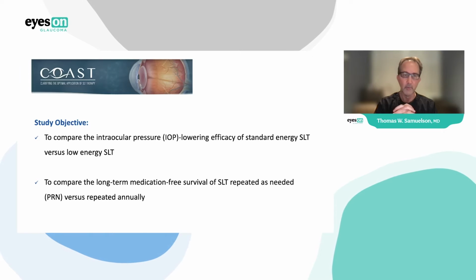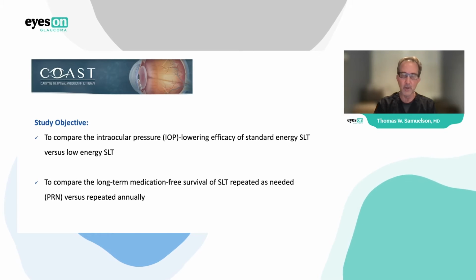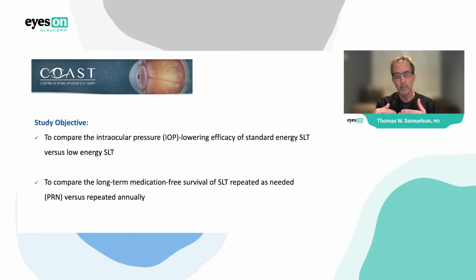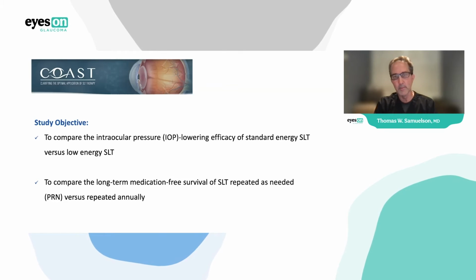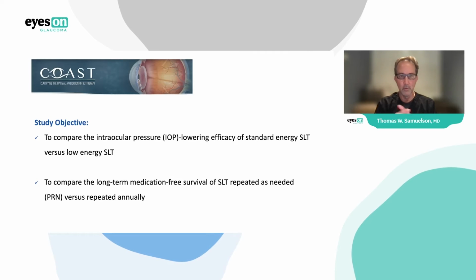Now, I want to draw your attention to an ongoing trial called the COAST trial. Maybe you're familiar with it, but COAST is an acronym for Clarifying the Optimal Application of Laser Therapy. So if we're going to use laser earlier and more often in the management of glaucoma, we want to be confident that the laser dose that we're delivering and the retreatment schedule makes sense. So this trial is looking at just those two things.